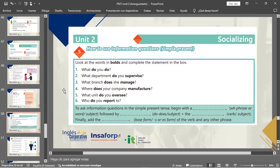Elija usted. Okay, you choose. You have two options. WH phrase or word subject, followed by a do, does, or subject. Elija. Choose the best response for you. WH phrase? Yes. Okay, continue, please. Do it individually. Si no, le vamos a estar haciendo el trabajo a los demás.